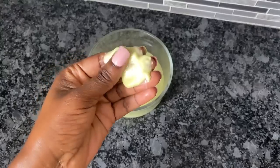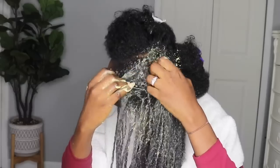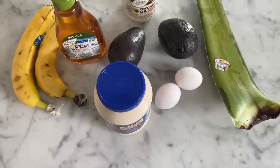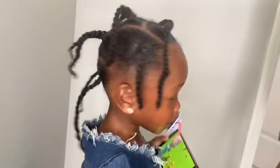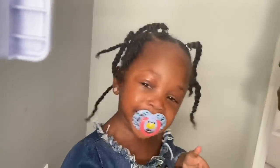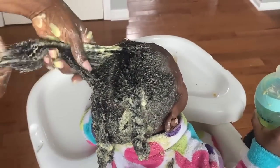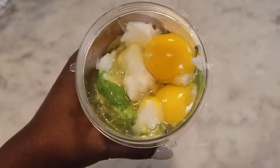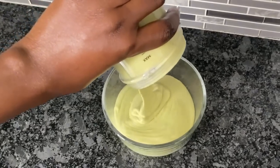I normally do this treatment for myself, but ever since the last time I did it, a lot of you have been asking me to do it for my daughter's hair. So in today's video, we're actually going to make and apply the treatment to my 23-month-old daughter's hair. And I promise you, after you see the results, you are going to want to try this yourself. So if you want to see how this wonderful hair concoction is made, then please continue to watch.